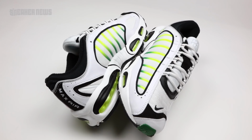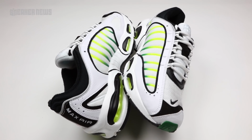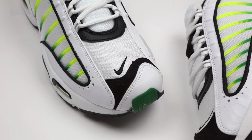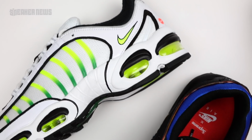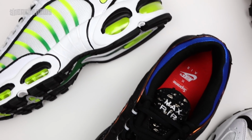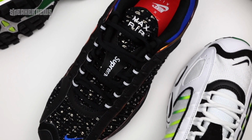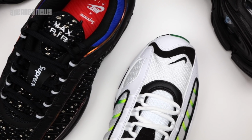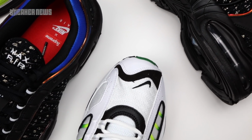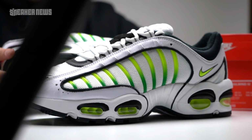But outside of that, the Tailwind IVs were not a super mega hit in terms of sneaker culture. It was just one of those memorable shoes. And the Tailwind Air Max line does not get enough love. It's one of the dopest lines ever. And we hope that Nike brings back the Air Max Tailwind 2 from 96 because those are grail status. The earlier Tailwind models didn't have huge full-length air bubbles, so maybe that's why it wasn't as popular. But these right here are definitely one of the more popular ones.